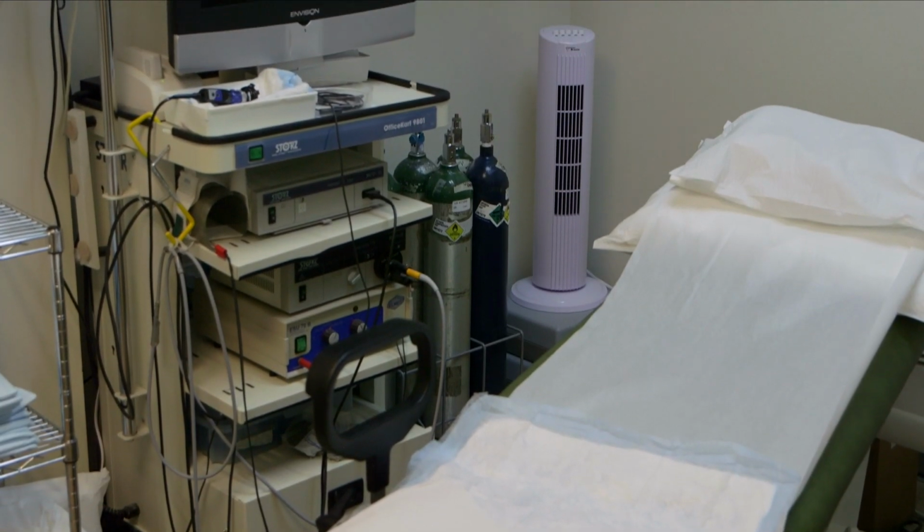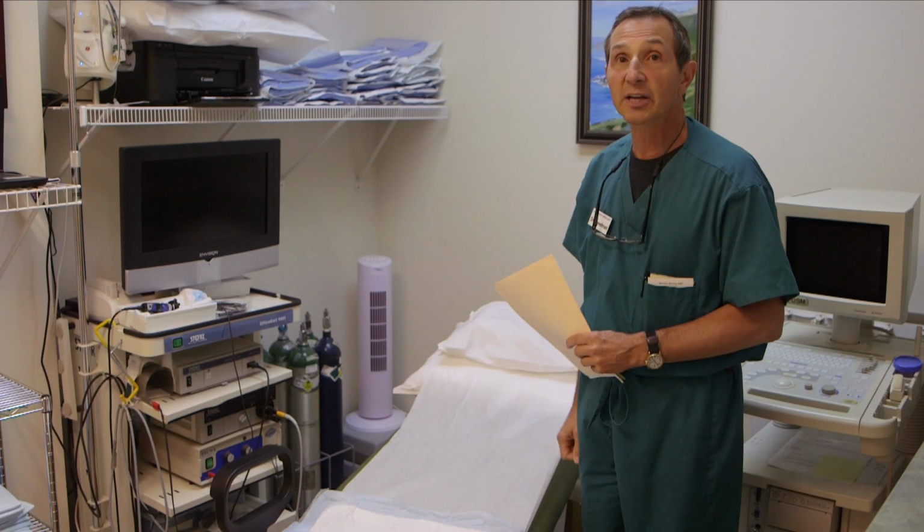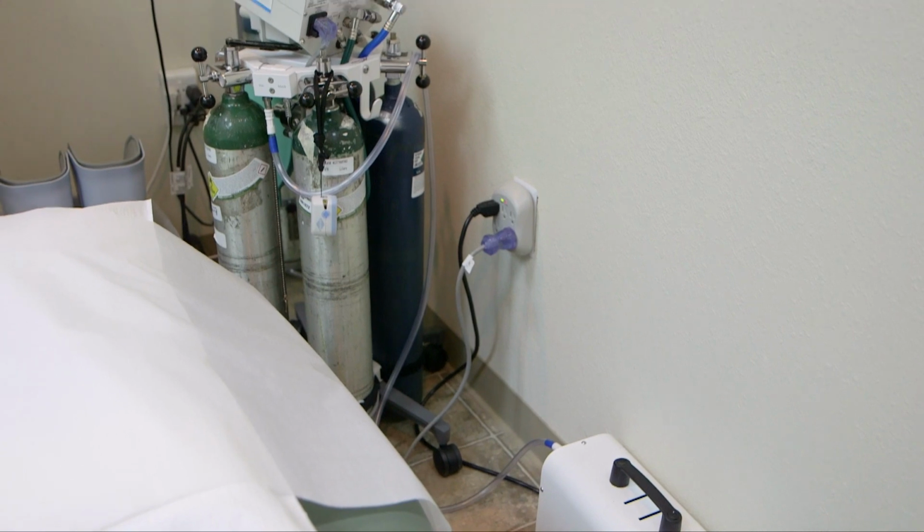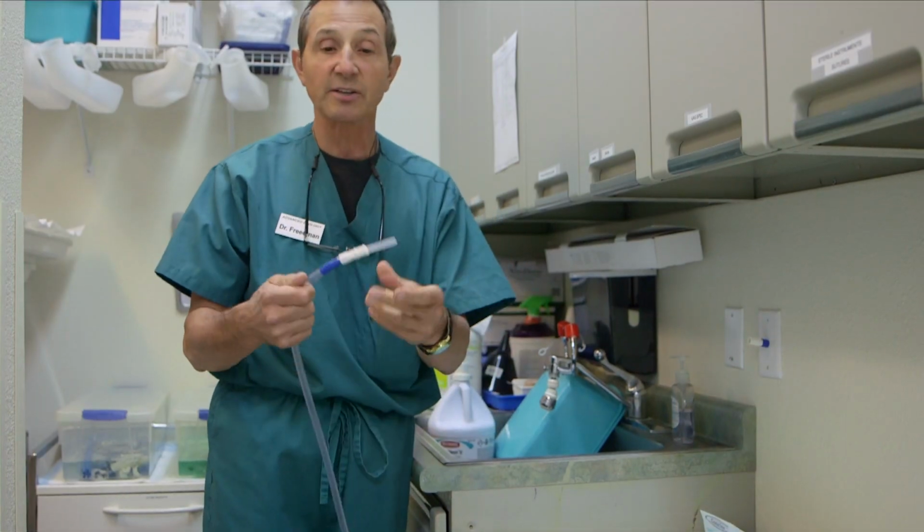Nitrous oxide has been around for such a long period of time already with this massive amount of data and safety in both pediatric use and in dentistry that it's a very easy transition to the office. The setup is relatively simple. I set it up with my younger son and a couple of wrenches, and we put the whole thing together. I think it was within an hour.